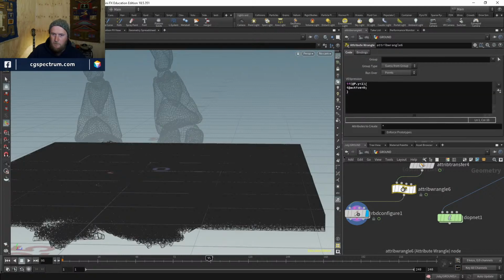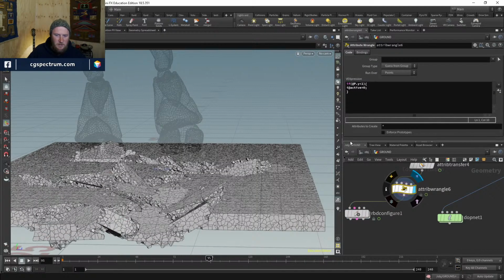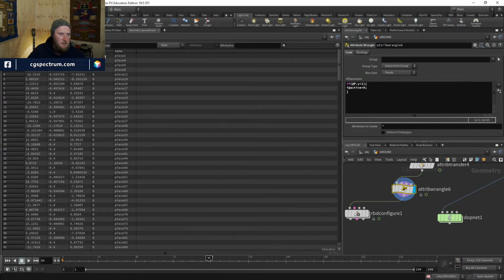Interesting. Let's check out the geometry spreadsheet just to double check. Okay, so it's not working. Let's go to less than 2. Oh, actually, less than 0. Let's do less than 0. Less than 0 makes them all inactive. So actually, I need to go the other way. So let's do less than -1. Oh, there we go. Now we're getting some active and inactive pieces, a mixture.